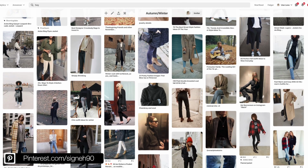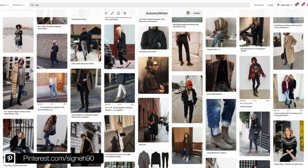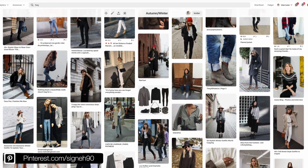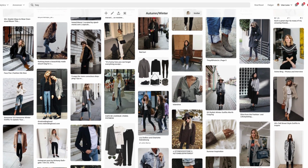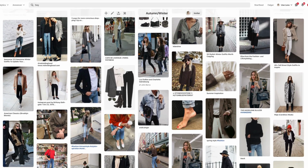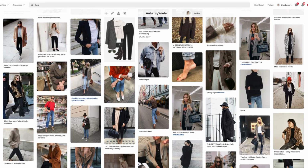I love to play around with different layers. I love to bring out all of my blazers, all of my coats and jackets, my boots, all that jazz. So that's one of the reasons why autumn is my favorite season when it comes to styling. Again, I know that I'm a bit early, but hopefully this can inspire you and you have something to work with yourselves when you start your own capsule wardrobe planning for the autumn season.